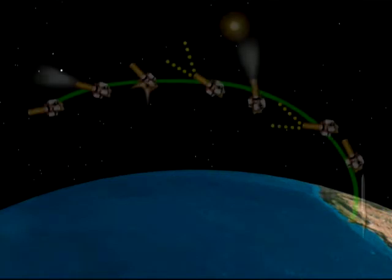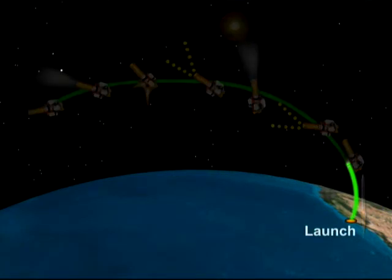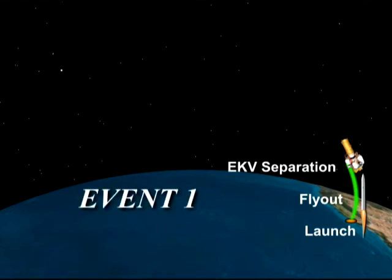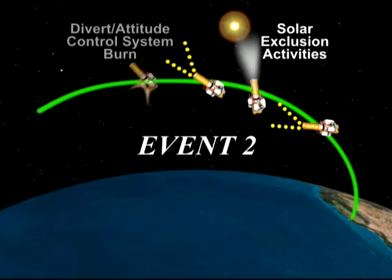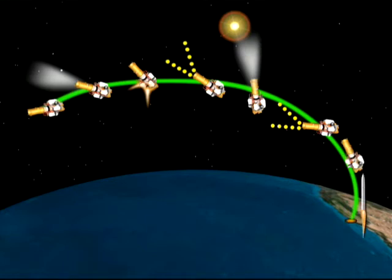The BVT-01 flight test will consist of two sequential events. Event 1 will include interceptor launch and flyout activities and demonstrate the ability of the two-stage booster to deliver the EKV to a desired point in space. Event 2 will exercise the EKV through a variety of maneuvers and collect data for post-mission analysis. There will be no live target launch during BVT-01.